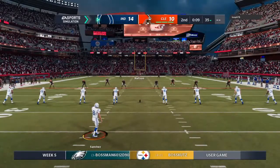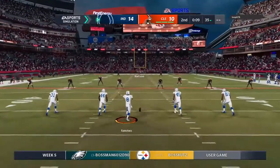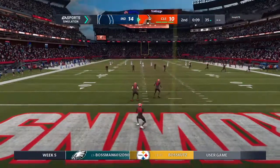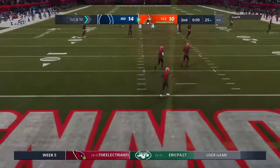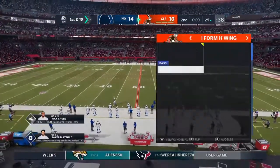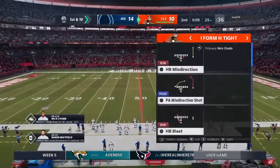Rigoberto Sanchez. So not much time to work with here. 9 seconds remain in the half as this one is away. Fair catch made at the 25-yard line. The Browns take over 1st and 10 at their own 25-yard line.